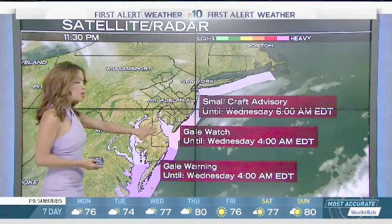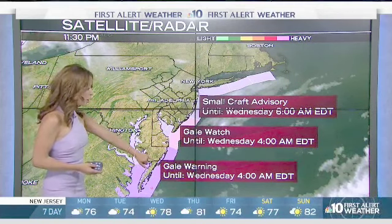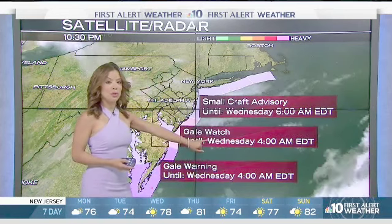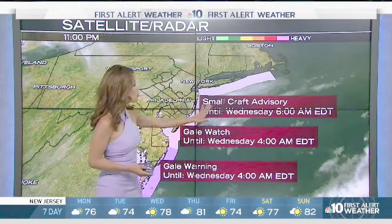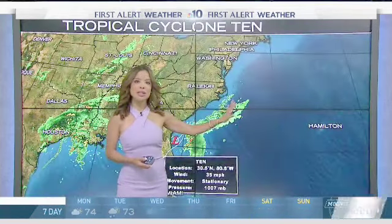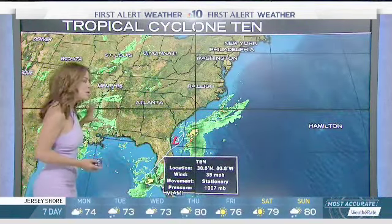We've already seen watches and warnings that have been issued. A gale warning issued through Wednesday, 4 a.m., and a gale watch issued through Wednesday, 4 a.m. In addition, a small craft advisory has been issued through Wednesday, 6 a.m. So let's go ahead and see what Tropical Cyclone 10 is.